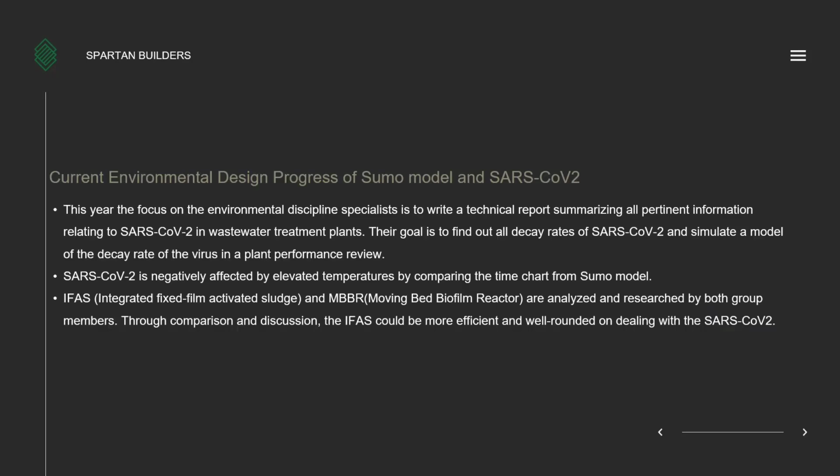Hello, my name is Yiru Bao, one of the two environmental specialists in the group. Today, I will be talking about current environmental design progress of SUMO model and SARS-CoV-2. This year, the focus of the environmental discipline specialists is to write a technical report summarizing all pertinent information relating to SARS-CoV-2 in wastewater treatment plants.